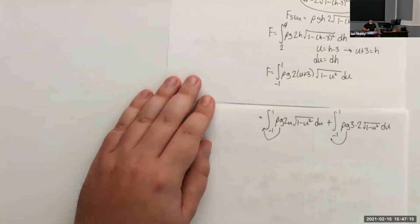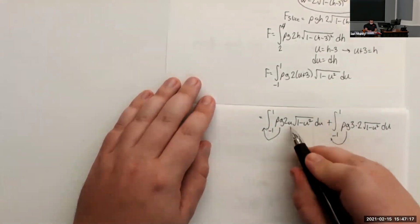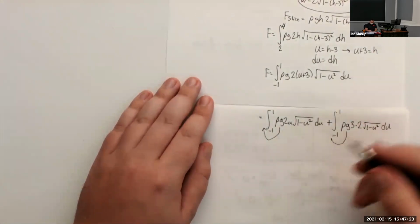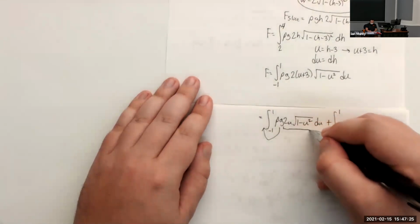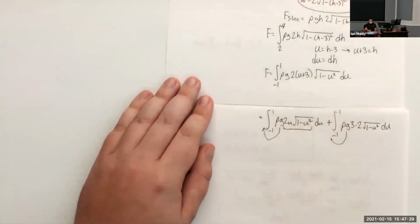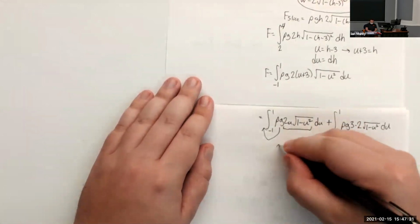Okay. So let's see here. Let's take a look at this function right here. 2u times the square root of 1 minus u squared. So this is kind of like the meat of the integral. Like he was saying, we can just move the constants out of here and not worry about them. This is what we're really focusing on.